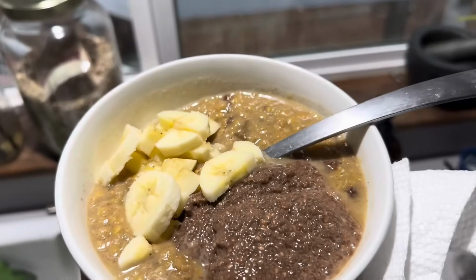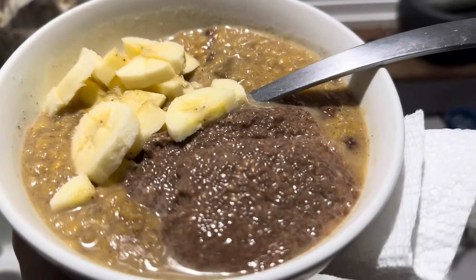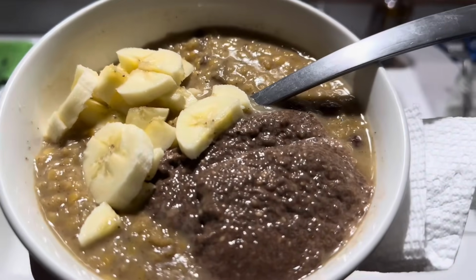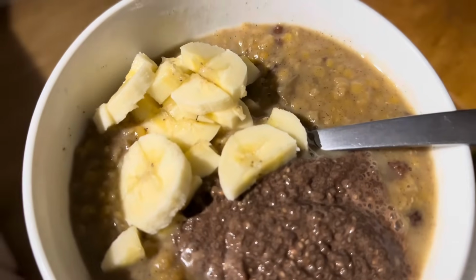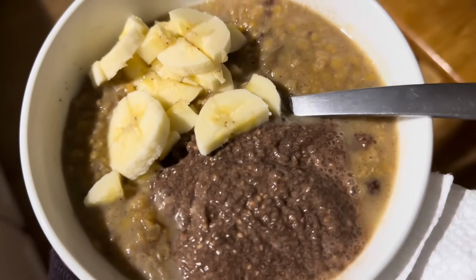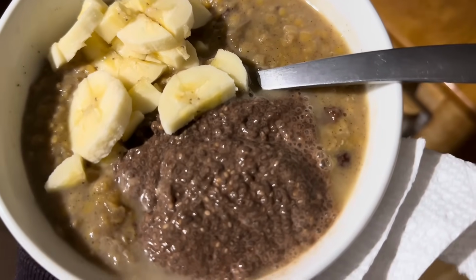And then this morning we're having leftover lentil porridge, and then I put chia seed pudding. It's chocolate chia seed pudding on top with some bananas. And the lentil porridge has dates and raisins, coconut milk, cinnamon in it. And then the chia seed pudding has almond milk, some cocoa powder, maple syrup, vanilla. What else is in there?